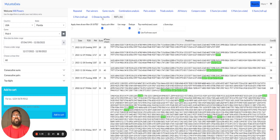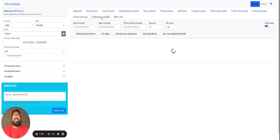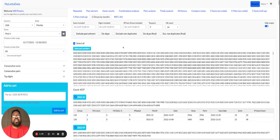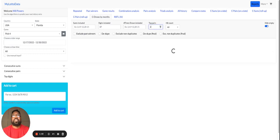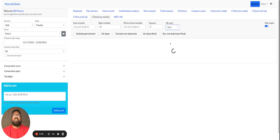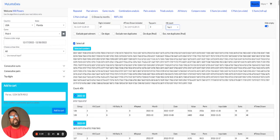Then there are some other tools. C draws by the month is a consecutive draws tool. The C stands for consecutive draws. Again, you see the list is returning very high, but you can reduce this list down to just the top pairs that it finds. The tool also has a way of listing just the top 3 months for a hit count, for example. And as a result of that, the list is a lot smaller. Again, this is just another algorithm used by the MyLotto Data technology.